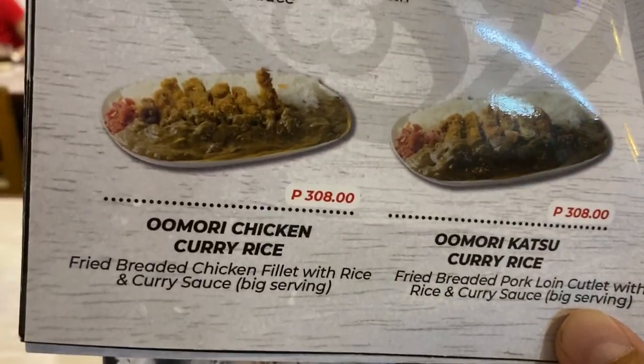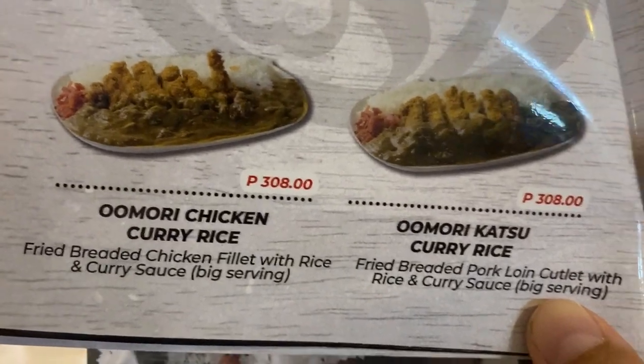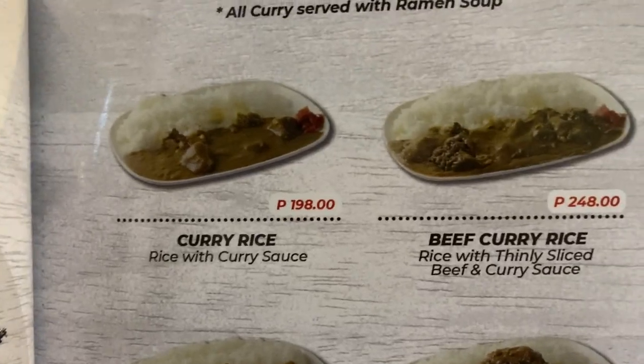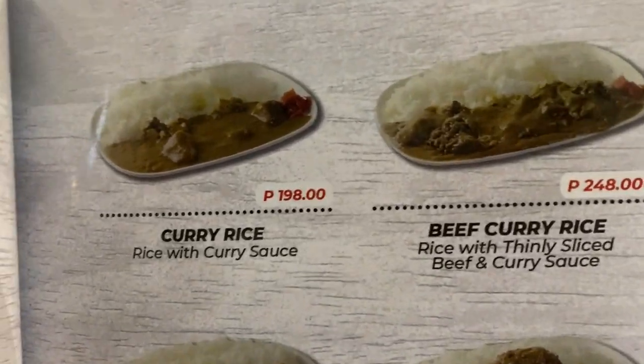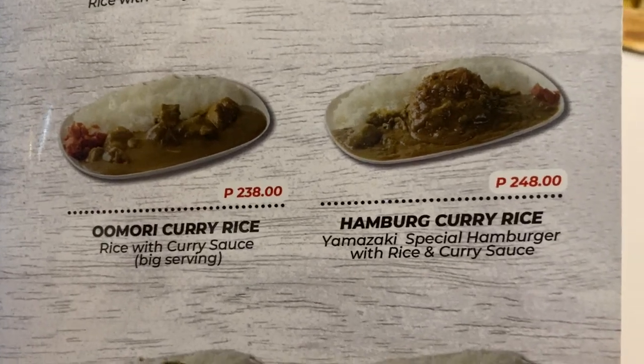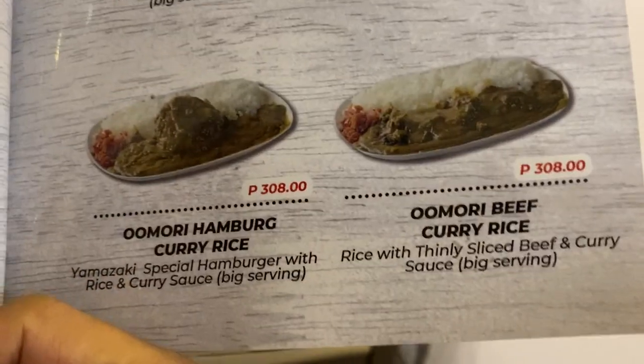And then they have omurice chicken curry rice and omurice katsu curry rice. Chicken? Yes. Curry rice, beef curry rice, omurice curry rice, rice with curry sauce, big serving. Hamburg curry rice, omurice Hamburg curry rice.